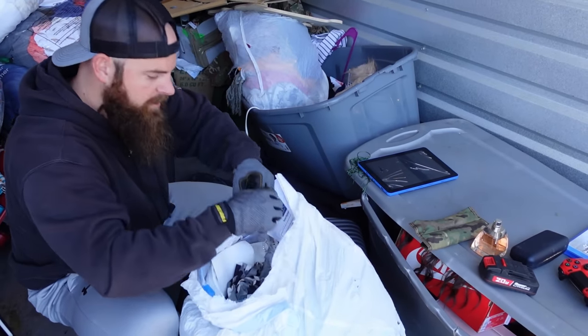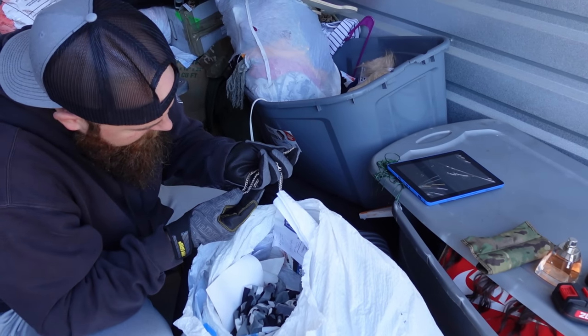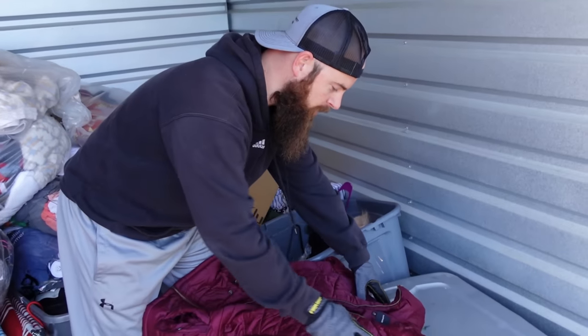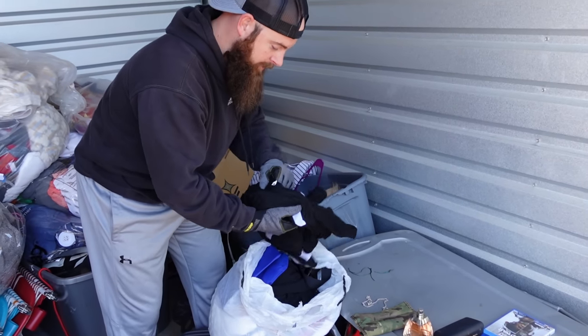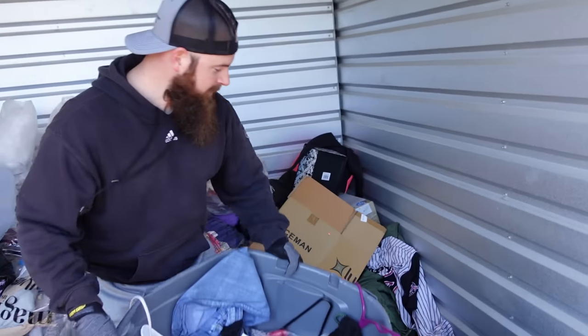There's a chain in here. We'll look at this better. There is a stamp on it, but I can't see if that says 925 or not. I don't think that it is. All right, we got a thing here. It is a bag full of good looking Rampage. That's like a nice puffer jacket. Oh, that is nice. And these clothes are very, very clean. Like super, super clean. All right, we're gonna go through this thing next.